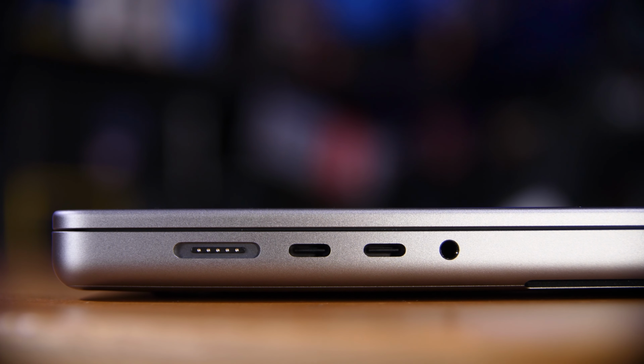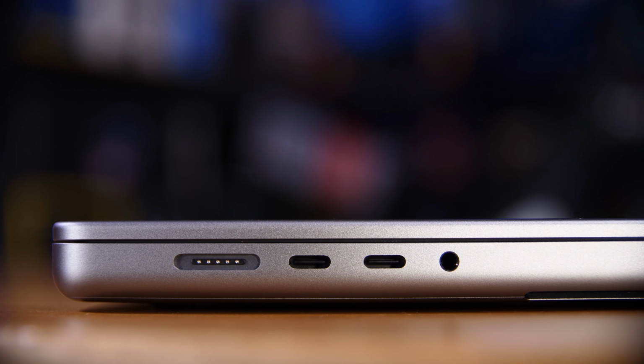That power adapter, by the way, if you get the 14-inch base model, is only a 67 watt brick, and you have to pay extra for the 96 watt brick if you want fast charging. It's also worth noting that you can charge the machine via USB Type-C or the Thunderbolt ports, but you can only fast charge through the MagSafe connector, which does terminate in a USB-C plug, meaning that it is removable from the brick and in theory could be connected to other power sources if you need to.